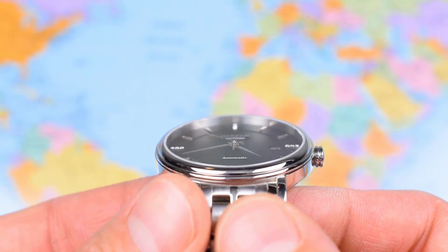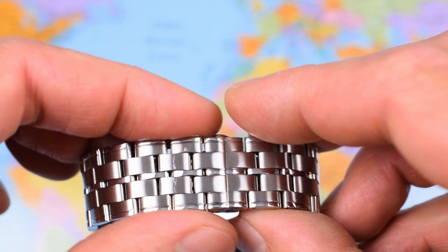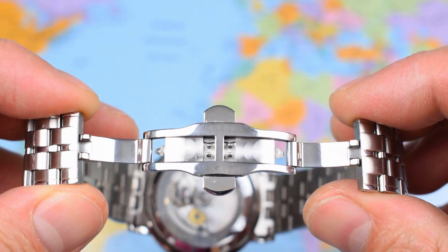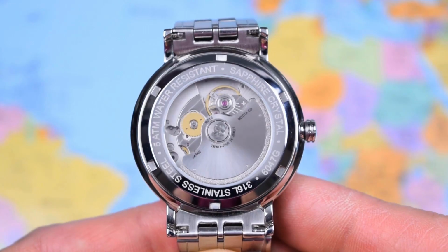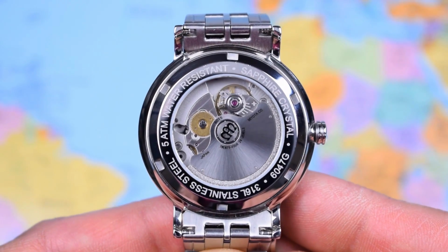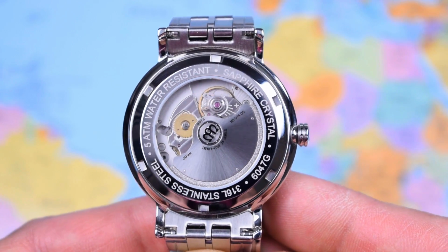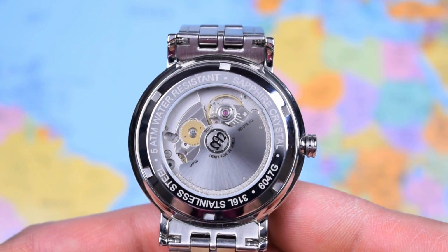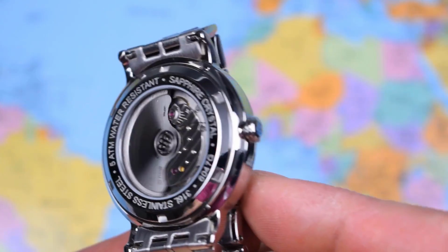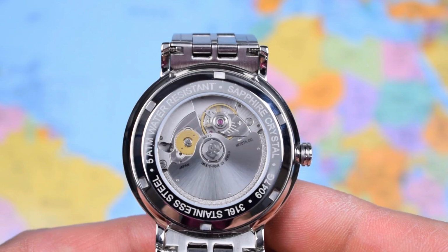20mm lug width, dead flat sapphire crystal covering the dial, 316L stainless steel case, crown, bracelet, solid links, multiple finishes, deployant clasp and solid end links again. But really this one is all about that lovely Miyota 9015. I do enjoy looking at these, not that fussed about a display case back on a Seiko to be honest, but I could look at that Miyota all day. These movements normally retail for 80 odd dollars on their own, so it's like you're buying the movement and getting a free sapphire crystal dress watch as a bonus.